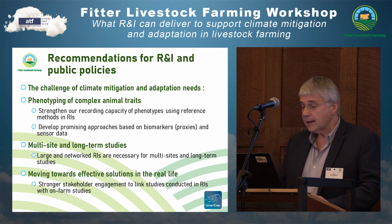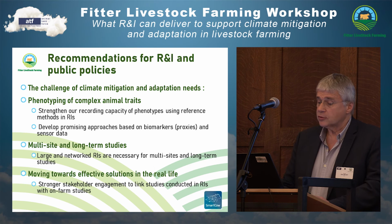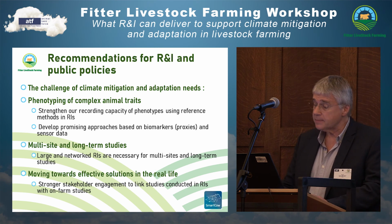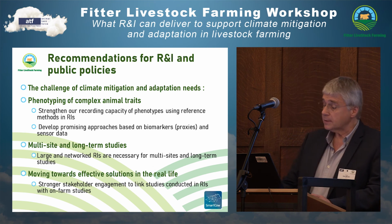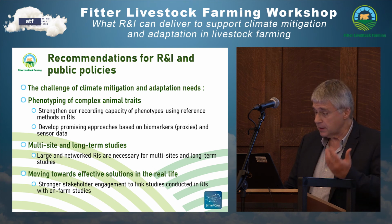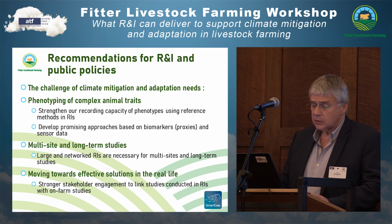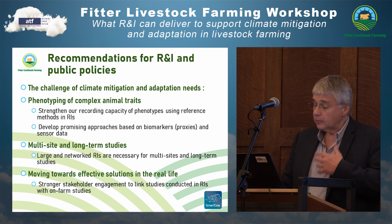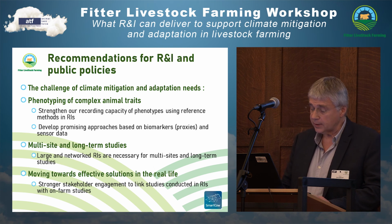Some recommendations that I can make at this stage of the project: the challenge of climate mitigation and adaptation needs phenotyping of complex animal traits, and this has an important implication, which is that we need to strengthen our recording capacity of phenotypes using reference methods in research infrastructure. We also need to develop the promising approaches based on biomarkers and sensor data. This challenge of climate mitigation needs also multi-site and long-term studies, and this can be faced by large and networked research infrastructure for developing this type of studies. And finally, I would stress the fact that moving toward effective solutions in real life probably needs to combine studies that can be conducted in research infrastructure with on-farm studies, and this also has to be discussed with stakeholder engagement. Thank you.